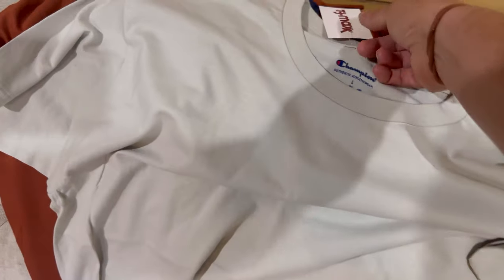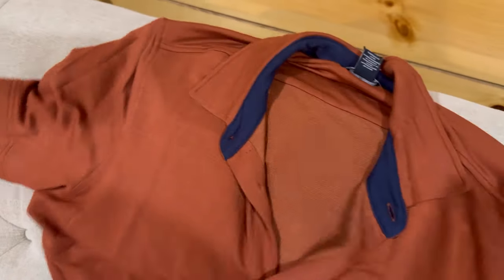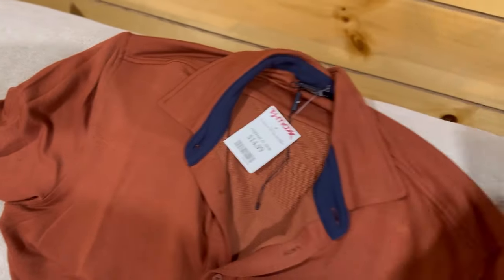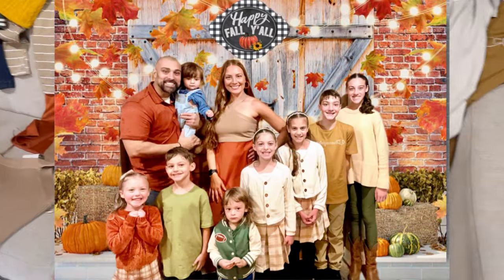And then this one was for my husband, again, a Champion t-shirt for $9.99. I wasn't sure if he'd just want to wear a t-shirt or put this underneath this orange shirt that I bought him. He did end up wearing them both together and he pulled it off so good. His shirt was $14.99 and I'm just so thankful for TJ Maxx supplying all of these clothes at a reasonable price.